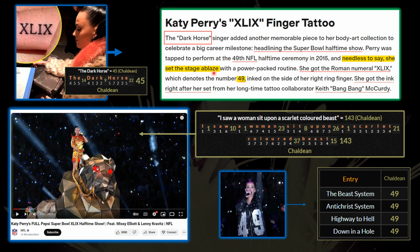Perry was tapped to perform the 49th NFL halftime ceremony in 2015, and needless to say, she set the stage ablaze with a power-packed routine. She got the Roman numeral XLIX, which denotes the number 49, inked on the side of her right ring finger. She got the ink right after her set from her longtime tattoo collaborator, Keith Bang Bang McCurdy. And the Dark Horse sums to 45, and we just saw that. That's her birth card, 45, Pandora's box. And so that was interesting.